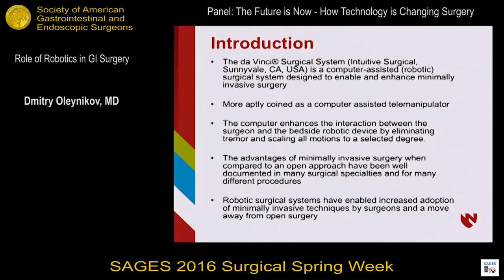Da Vinci was originally developed for cardiac surgery, but it quickly moved into the general surgery market, and leaders in surgery back then, like Garth Ballantyne and others, published some of the first series of surgical applications. So Da Vinci is really not a robot, we all know that.